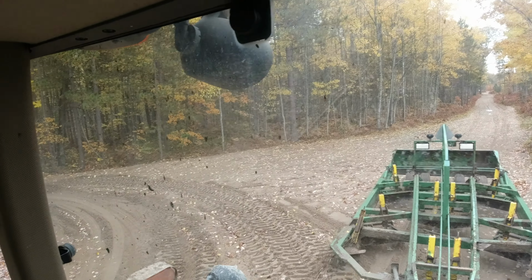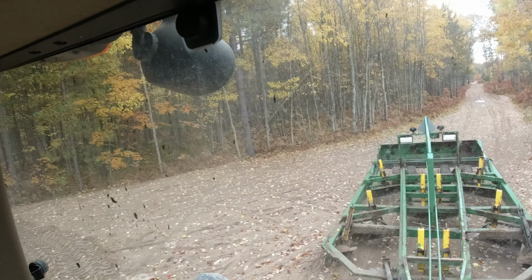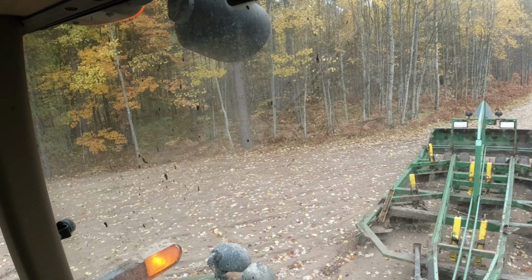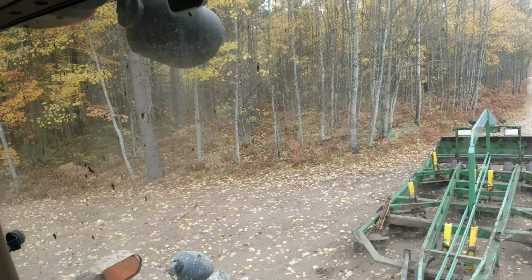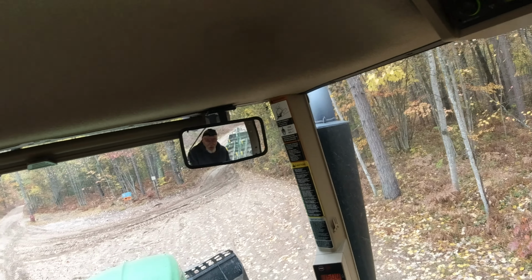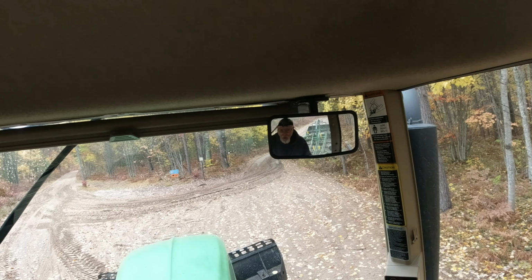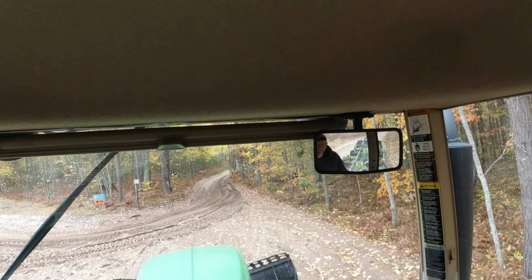An awful lot depends on the weather as to how good your trails are going to be, no matter how hard you work them. You can't do anything if you don't have anything to work with. You need equipment and you need snow. Plus you need operators. I think they got some good operators, as we do too. All right, now you can see what it looks like where I've already graded.